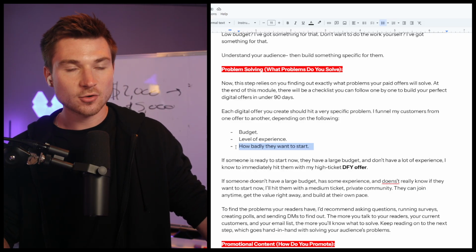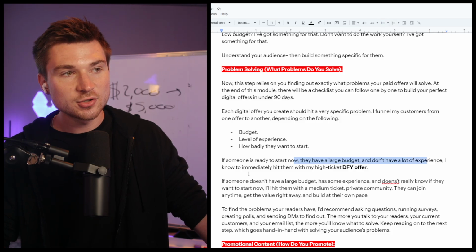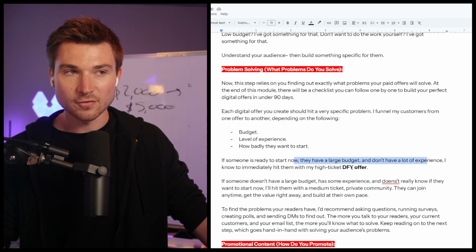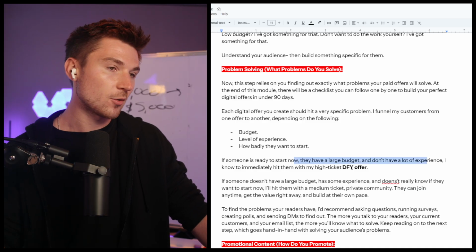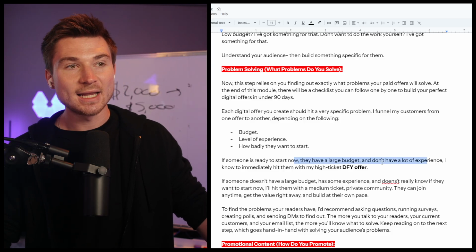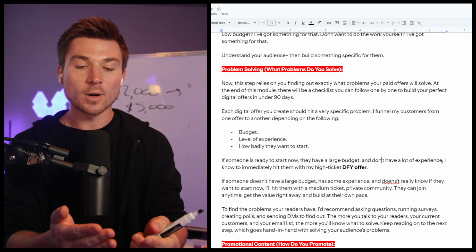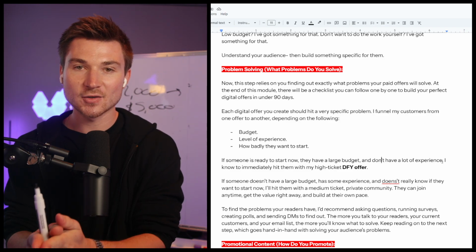And if someone is ready to start this moment right now, they have a large budget and don't have a lot of experience, I know to immediately hit them with my high ticket done for you offer. If they have a large budget, I'm already going to knock out the low ticket and medium ticket. I'm going straight to the high ticket offer. And they don't have a lot of experience, so they probably need something more like the done for you experience, where I will basically show them exactly how to do it, and I'll do that for them as well.